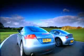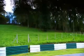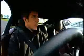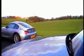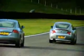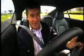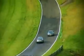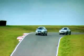If you insist, we'll go for a dry bit of track. Over on a dry surface, I was quietly confident of a different result. Oh! It's gone now. So there you go. The BMW on a dry track is slightly quicker to 60 than the TT.